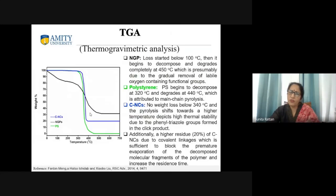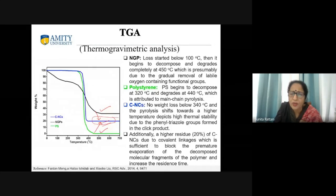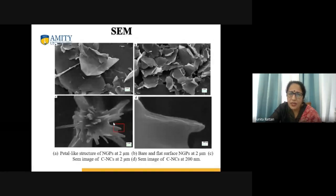And then we went for the thermogravimetric analysis, which showed a very good spectrum, that the polymer nanocomposite lies in between these two. So you can see the properties. It shows that the properties are synergistically taken up by the polymer nanocomposite, right? So then you can see these are the same images, petal-like structures of NGPs at 2 micron, bare and flat-like structures of NGPs. These are simple NGPs, nanographite platelets, after the Hummers' method, right?